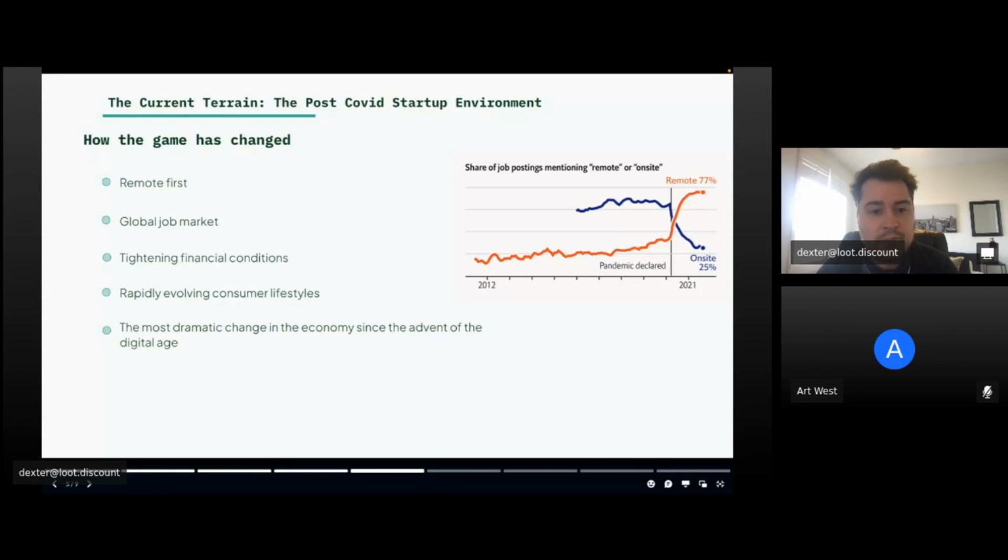to build competing products as they see them come up in the startup ecosystem, which in the past was not the case, right? There's a lot of tools that these bigger companies could just reverse engineer and build really fast and crush competitors out of the space. I think that is one of the benefits of having tighter financial conditions as a startup.